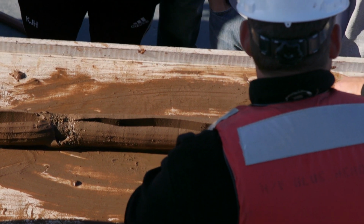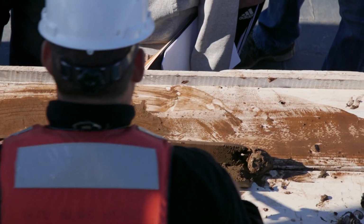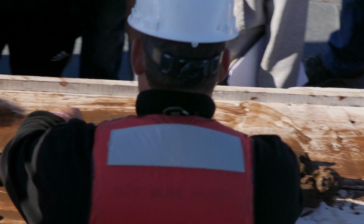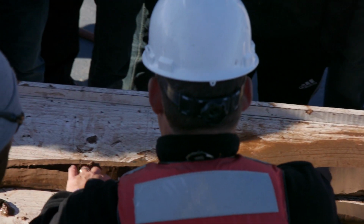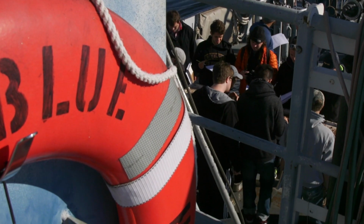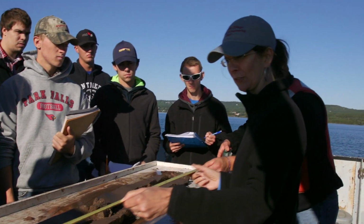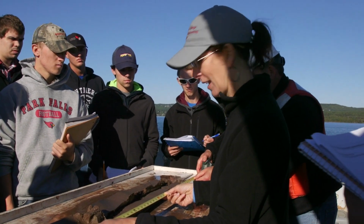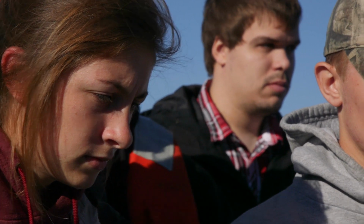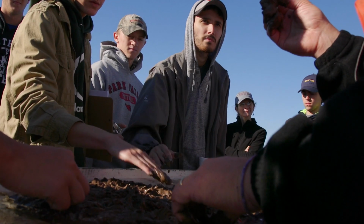So what I'm doing is mimicking kind of what you would have in the lab, and the fact that you would have one half that you would work on and then one half that would be archived. They're out collecting the water, they're out collecting the sediment, looking at the sediment, getting their hands dirty. They are seeing methods of how to properly collect data.